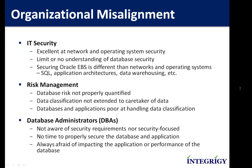There'd be a risk management group who's really understanding risk throughout the organization, but don't get down to the level of detail per location. There's not a data classification standard specifically for Oracle Business Suite. It may be at a very high level. And also the database administrators, they're just trying to keep the application up and running. The last thing they ever want to do is impact the application's uptime. Security is always a layer that has some sort of impact. It's either a performance impact, an operational impact, but it does have some sort of impact. They're just trying to do a job and keep things up and running as much as possible.